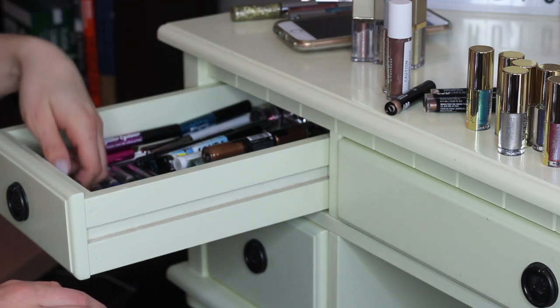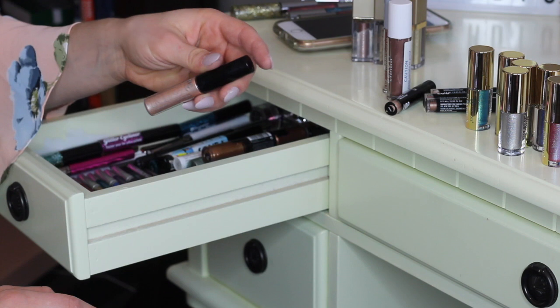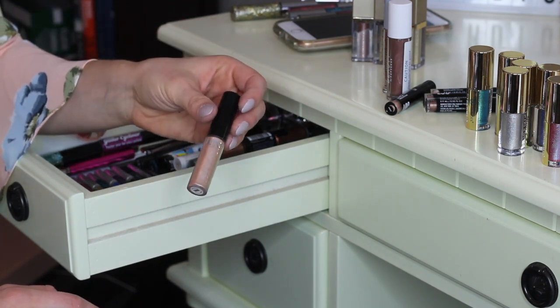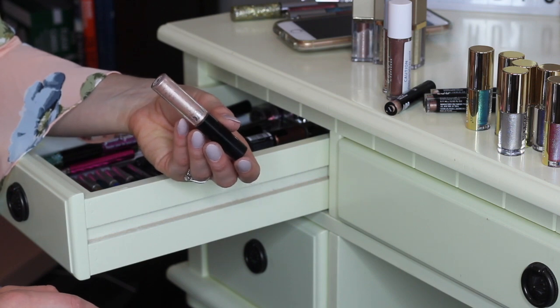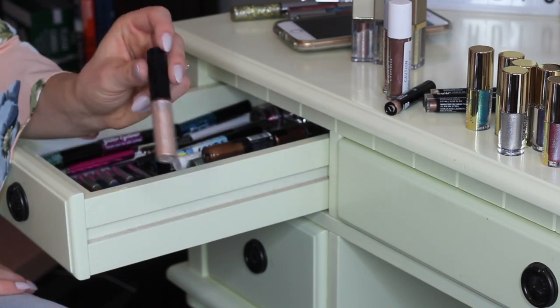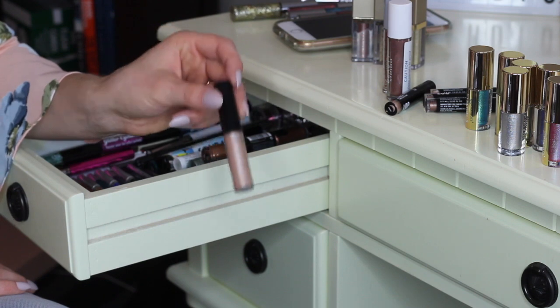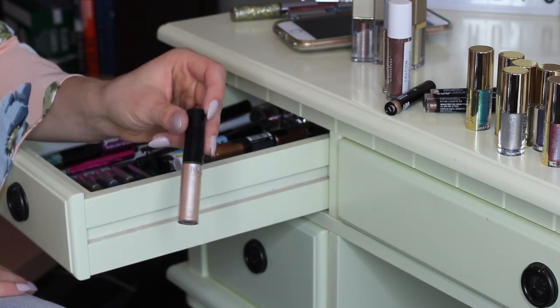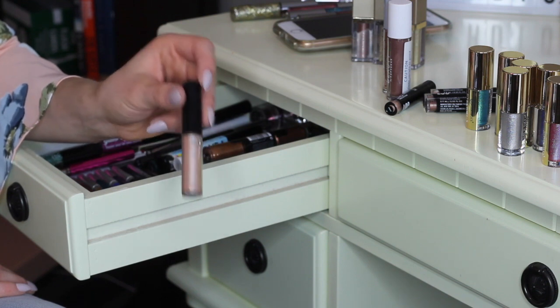Okay, so moving right along, I have my NYC Sparkling Eye Dust. I don't even think they make this anymore. This used to be my go-to for inner corner highlights, like in high school, and that is when this is from. High school. I want you to know that high school was like 6 years ago. This is embarrassing.